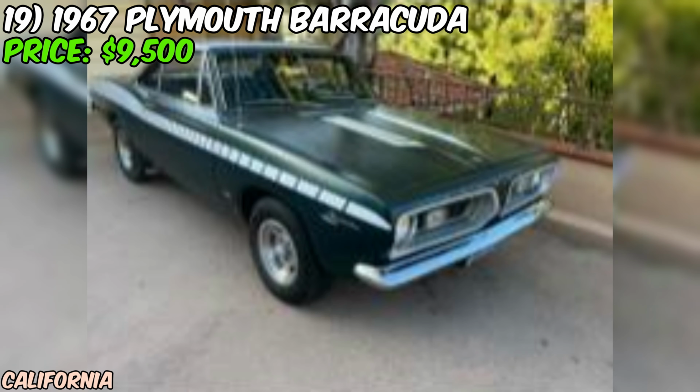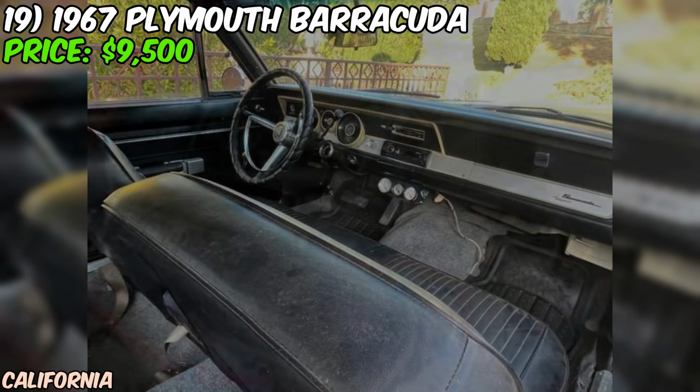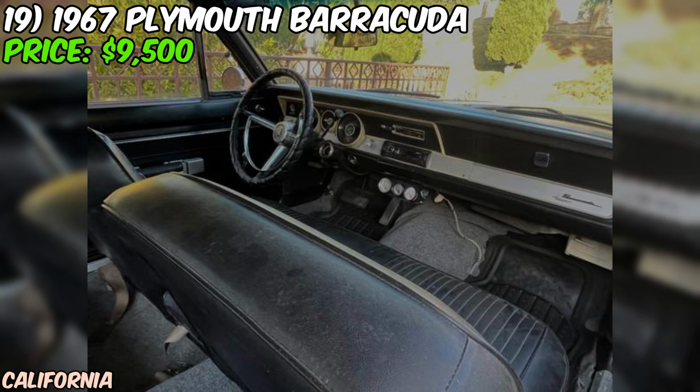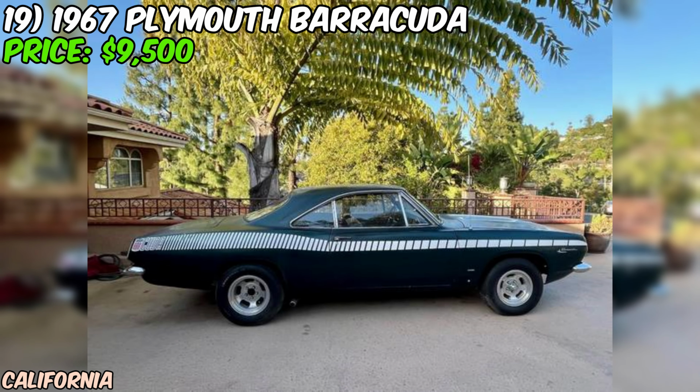Overall, this 1967 Plymouth Barracuda could be a great project car for the right buyer. It's got a strong V8 engine, a nice interior, and a classic look that never goes out of style. Just be aware of the salvage title and be prepared to put in some work to get it in top shape. If you're up for the challenge and looking for an affordable entry into the world of classic Mopars, this Barracuda is definitely worth checking out.